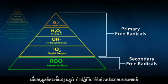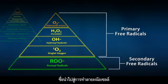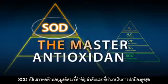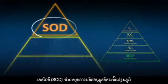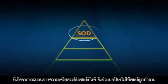Action of primary free radicals on cell components, nucleic acid and lipid membrane creates a chain reaction which results in destruction of cell membrane. It is very important to control the production of primary free radicals. SOD, the master antioxidant, has the most protective effects. It immediately discards the overproduction of primary free radicals generated during oxidative stress, which helps to avoid cell damages.